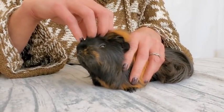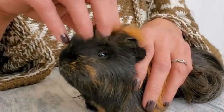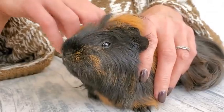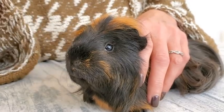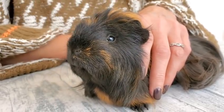Scratchy scratchies, and then I stop. And then I go back for a little scratchy scratchy. It looks like I'm not doing a lot, but I am doing a lot right now. This is a lot for this guinea pig, okay? Because what I'm teaching her right now is that, for one, I touched her. She didn't die. And not only that, but that head scratch was actually pretty nice. Just like that.